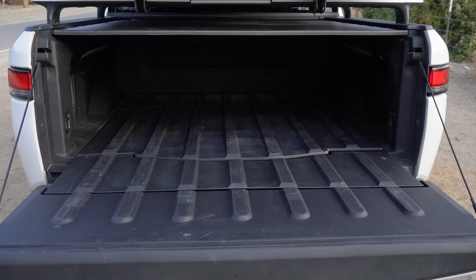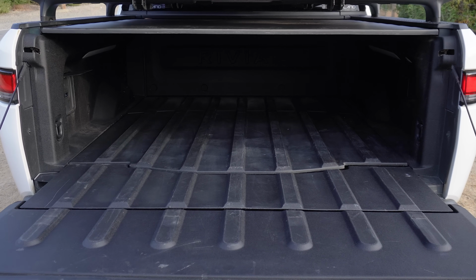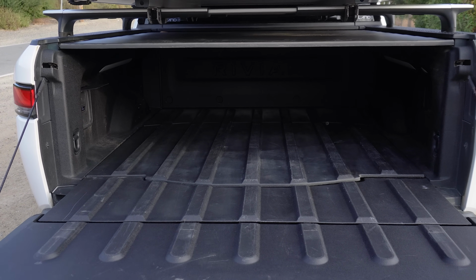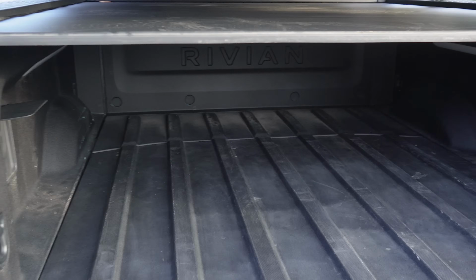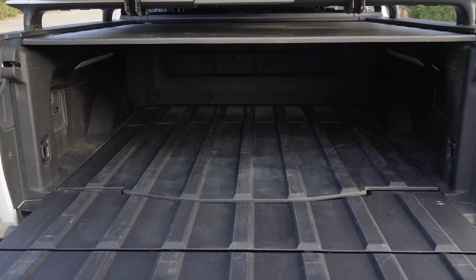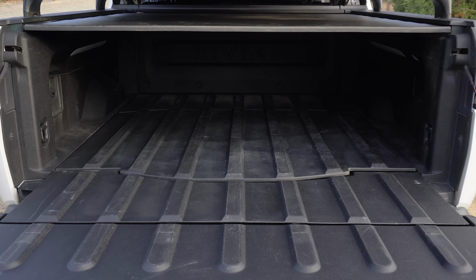So while we're on the tonneau cover, that leads me into a few issues I have with the truck bed and tailgate. The first one is, even though there's a hard shell tonneau cover with a rubber seal, when you have the tailgate closed, you still get a lot of dust and water in the truck bed, and I was hoping it was going to be a little bit better in terms of weather sealing.